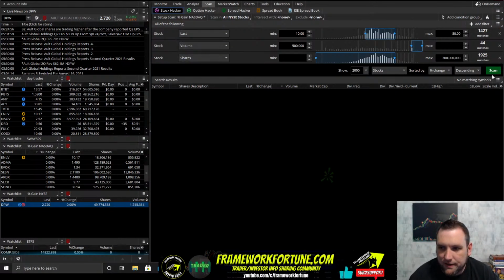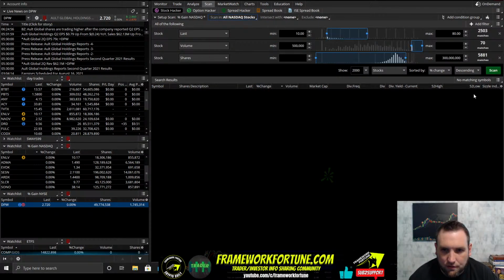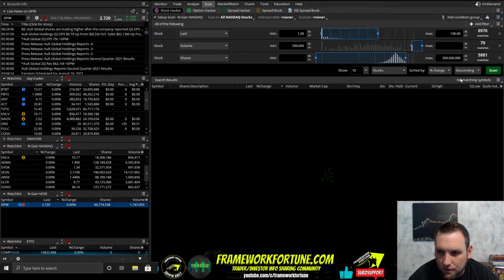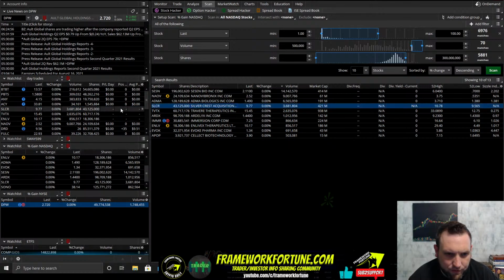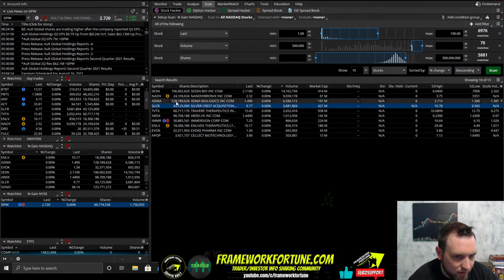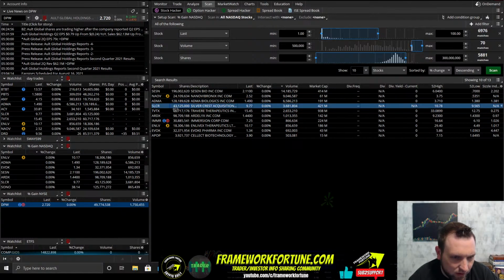Pop back over, check my scans, I guess, see if anything new's popped up. Nope, not on the NYSC. Oh, I got this between 10. Let me change this. This is not the right scanner. Silvercrest, I didn't have that on there. So everything that is up here pretty much already is on. I guess I'll throw ADMA on there, but everything is pretty much already on my watch list.